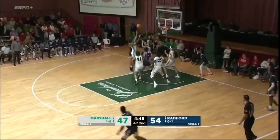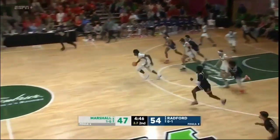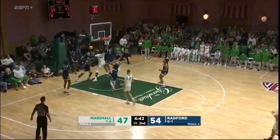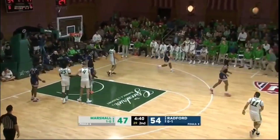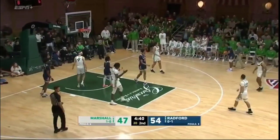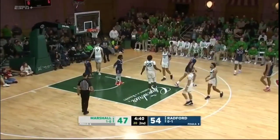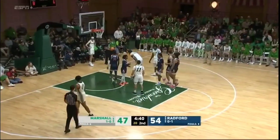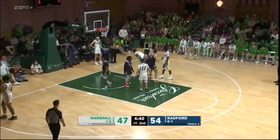Hesitation. Opening. Ball's tipped around. Here comes Obi, leading the pack for the Thundering Herd. The finger roll left short. And Smith is out of bounds, and he is beside himself. Could not believe that his heel touched that baseline, so it's back to Marshall.